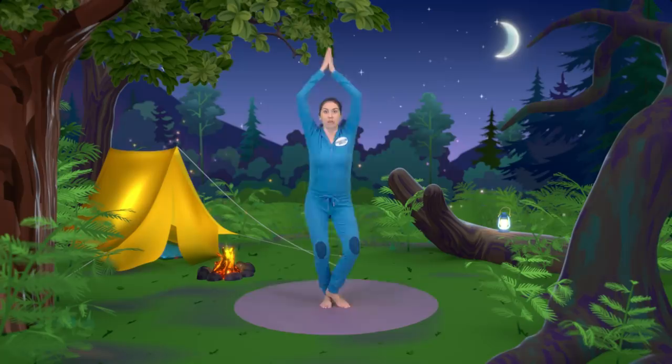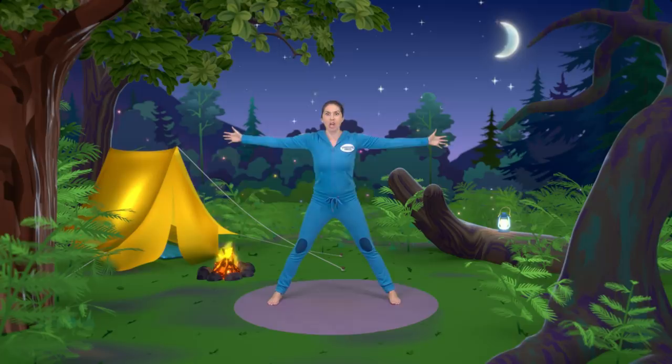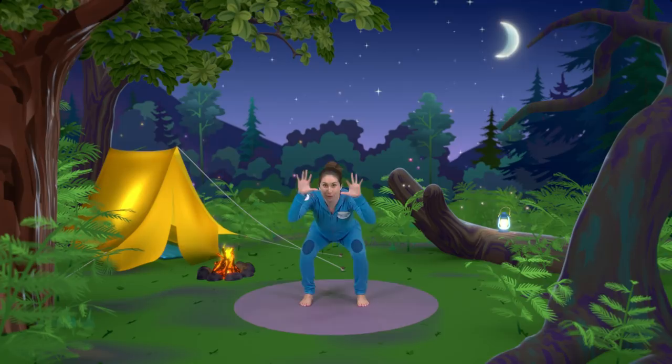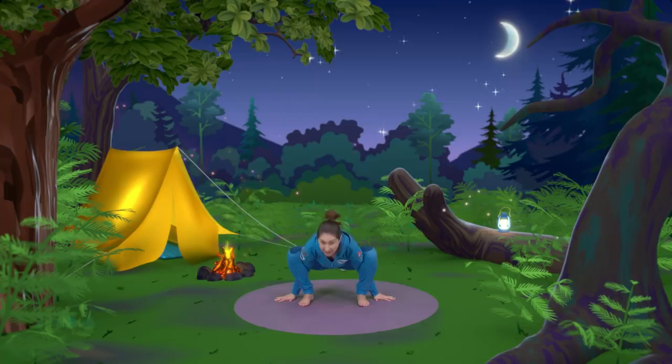On with our journey. Jump your feet wide. We come to a ginormous spider's web. Ooh, and sat in the middle is a rather large spider. Bring your feet in a little bit closer. Bend your knees, wiggle your fingers. Take them inside your feet and then take them round the back and round the sides to sit down.